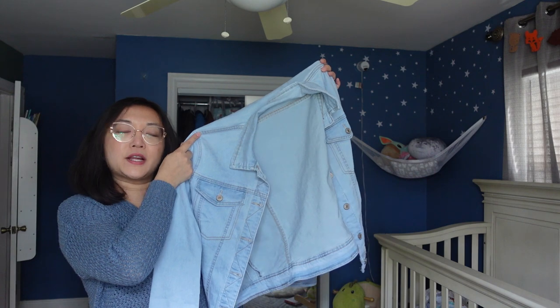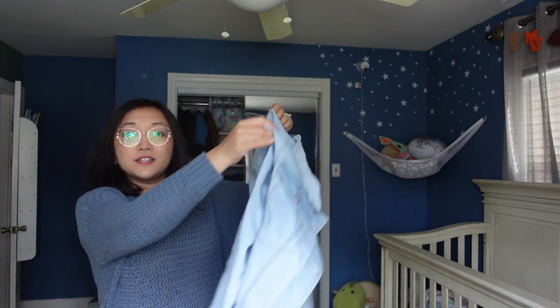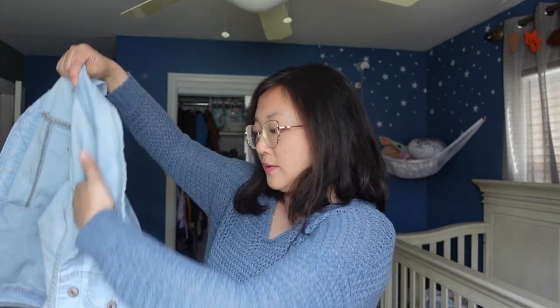It's just a very classic jean jacket in a light wash, and it's not very thin. You can still tell it's denim, with a little bit of heft to it, so it'll provide some warmth, but it's not too thick, and it's super soft. I got everything in large because I just had a baby and I'm not sure of my sizes, so I'd rather get them a little bit bigger.